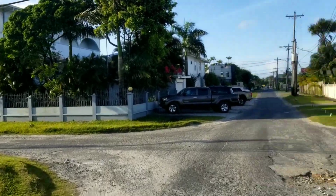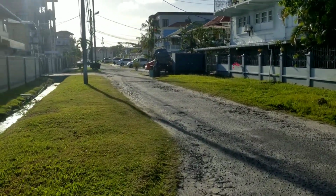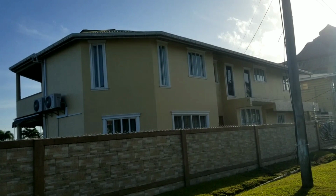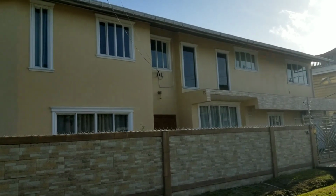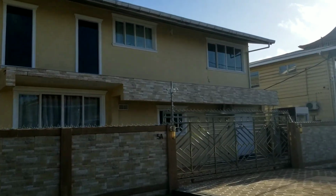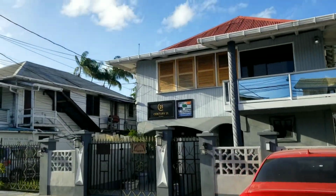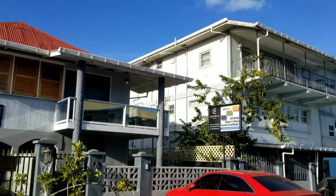First, let's take a look at this street. It's a short street between this point and Sheriff Street. This house, the one on the left on the north side, used to be a university. Somebody had rented it out to be a private university, but I think the lease is up on that and it's reverted to what it is now, a residential home. This says Century 21. I guess that's the home of Century 21 here in Guyana.